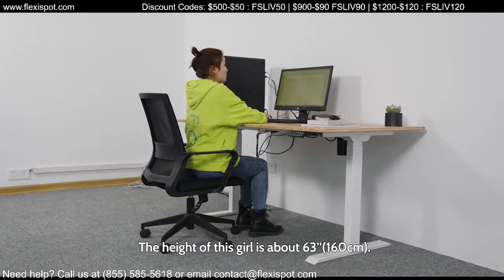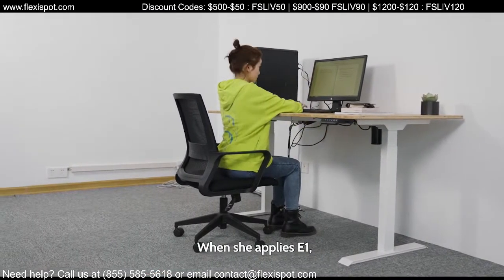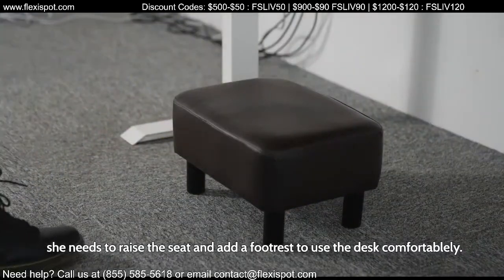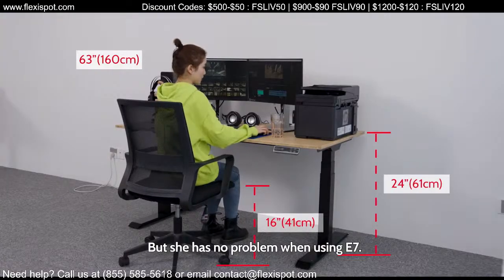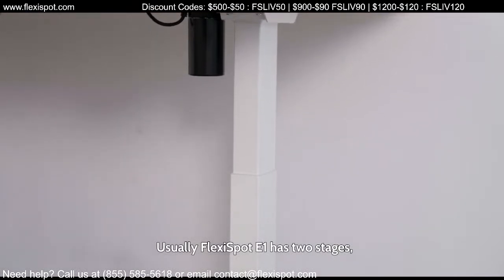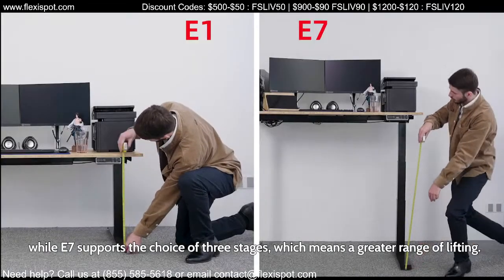The height of this girl is about 63 inches. When she uses E1, she needs to raise the seat and add a footrest to use the desk comfortably. But she has no problem when using E7. Usually, Flexispot E1 has two stages, while E7 supports the choice of three stages, which means a greater range of lifting.